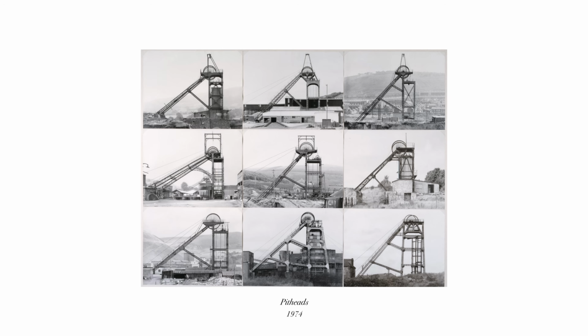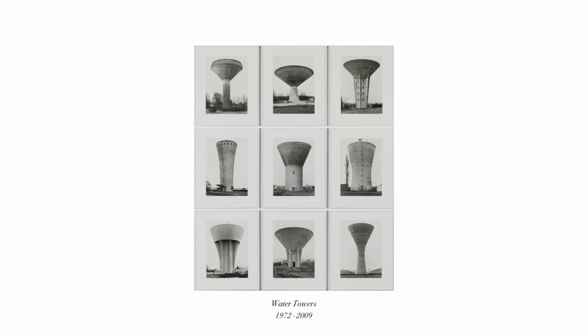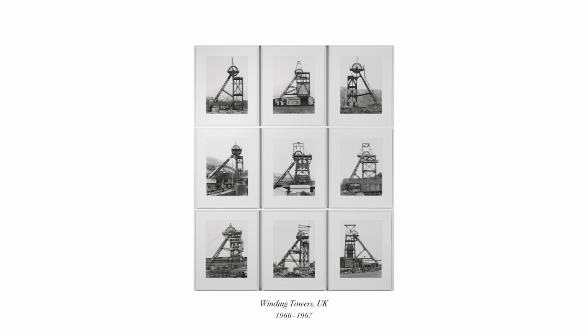And in what we can consider to be driven from Bernd's knowledge from studying typography as a young man, the couple translated this formalistic language they developed in 9, 12 or 15 images, which they called typologies.